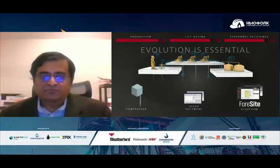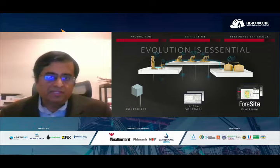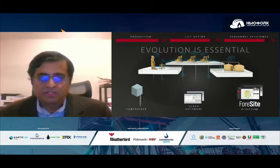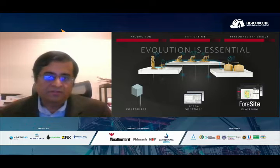The first is the Foresight Production Optimization Platform. This is where we are bringing real-time data along with physics-based models to try and optimize and analyze what's happening in the oil field in real time. Next slide.